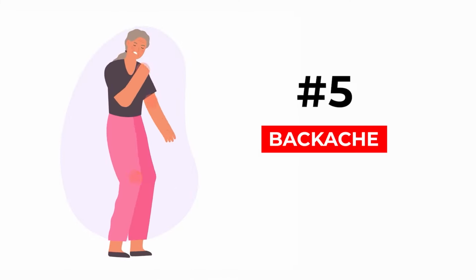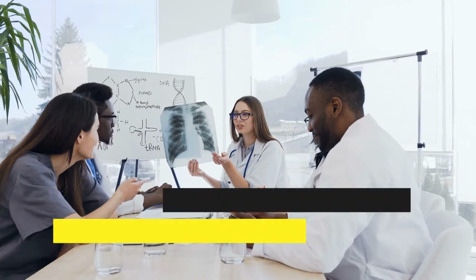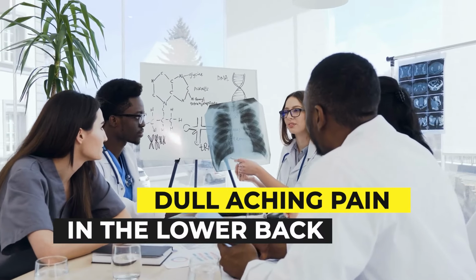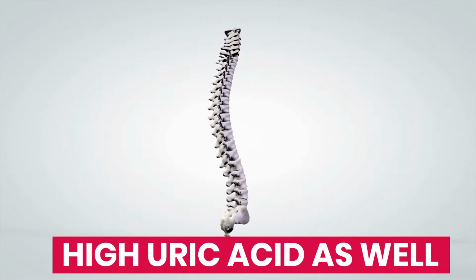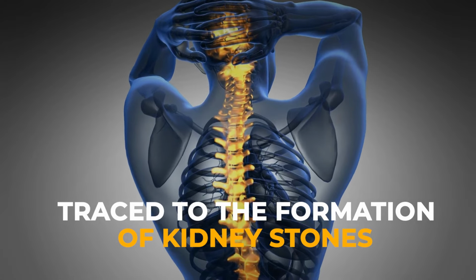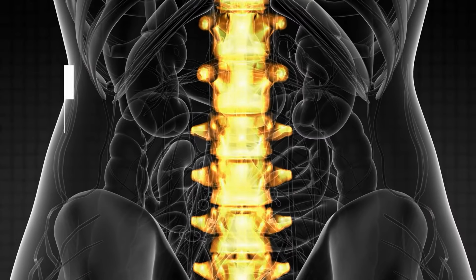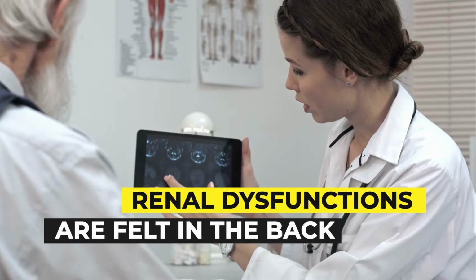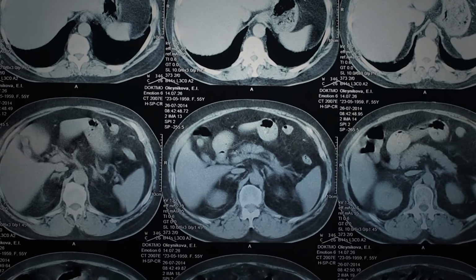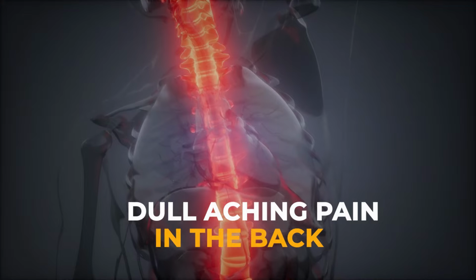Number 5. Backache. This is one of the most hidden and the least expected symptoms linked to high uric acid levels. Most patients believe they have spondylosis or arthritis when they have a mild or dull aching pain in the lower back without realizing it can be due to high uric acid as well. Back pain caused due to high uric acid can be traced to the formation of kidney stones. The kidneys are located in the abdomen closer to its posterior wall. The anatomical position of the kidneys is such that most often, the symptoms linked to the renal dysfunctions are felt in the back. This is why the formation of kidney stones due to the increase in uric acid levels often results in continuous or intermittent dull aching pain in the back.